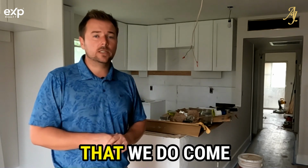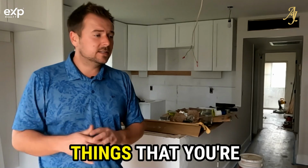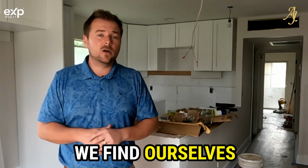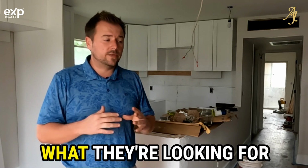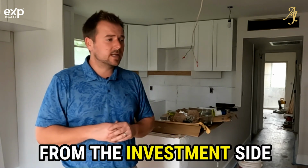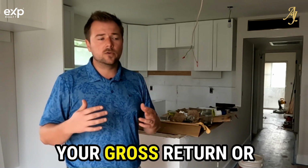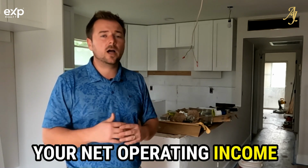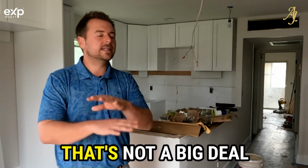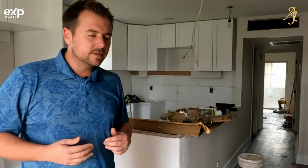Plenty of the deals that we do come straight from the MLS, things that you're looking at online, but a lot of what we do, we find ourselves for our buyers as long as they know what they're looking for. And when you get into this from the investment side, you see things like your gross return, your net operating income, your ARV, things like that. If you don't know what those mean, that's not a big deal. Call me or leave us a message below about what your specific question is. We can absolutely answer those questions for you.